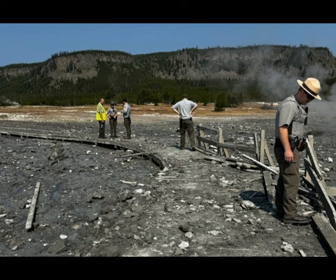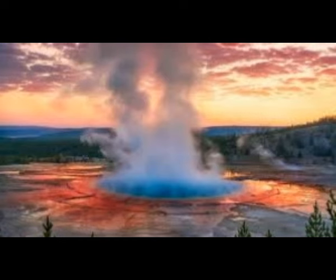Geology professor Bill McGuire, who continuously monitors the park's territory, evaluates the situation as follows. America is quite literally sitting on a powder keg. Satellite imagery and crustal movement suggest that active processes are occurring deep within the Earth. There are additional signs that it may awaken. The surface of Yellowstone releases 30 to 40 times more thermal energy than the rest of the whole continent.